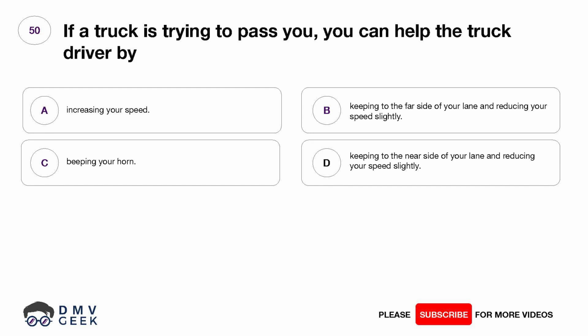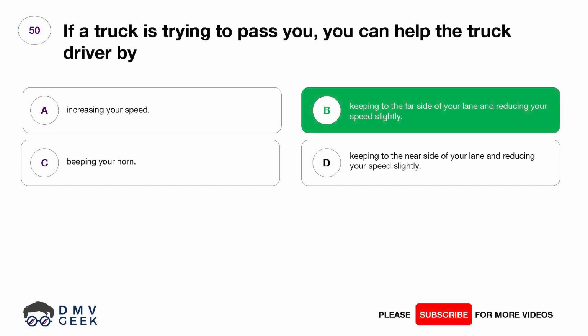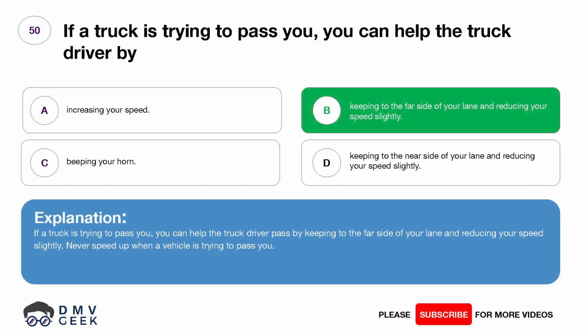Question 50. If a truck is trying to pass you, you can help the truck driver by A. Increasing your speed. B. Keeping to the far side of your lane and reducing your speed slightly. C. Beeping your horn. D. Keeping to the near side of your lane and reducing your speed slightly. The answer is B. If a truck is trying to pass you, you can help the truck driver pass by keeping to the far side of your lane and reducing your speed slightly. Never speed up when a vehicle is trying to pass you.